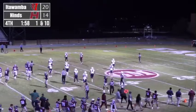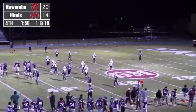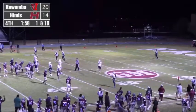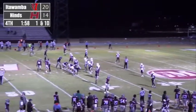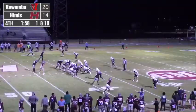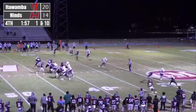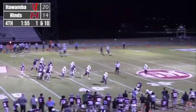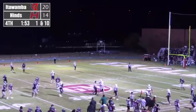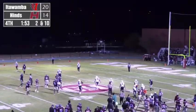Roman Mueller again makes some magic happen. Finds Reed on the sideline. Nice awareness by Reed as well to get out of bounds and stop the clock. 1st down, Eagles. Mueller out to the right side. It's Pollard. Pollard makes a man miss. He's going to now get upfield across the 30. He goes out of bounds. Marked at the 28-yard line.